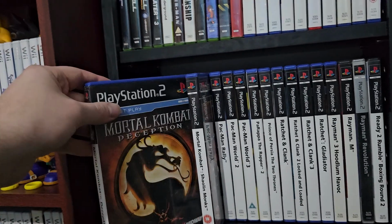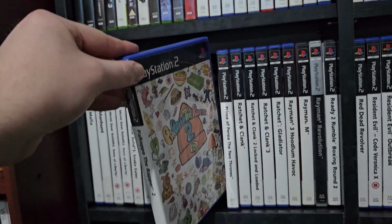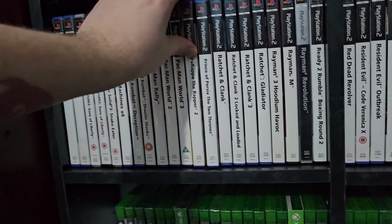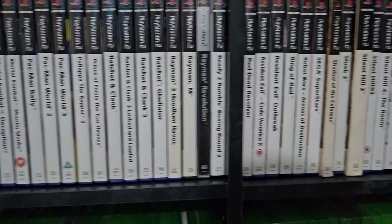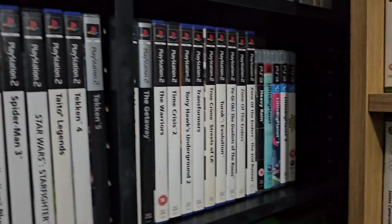The reason I have a lot of these PS2 games is because they were cheap. Parappa the Rapper 2 is one that gets an honourable mention just because I like that series. But yeah, most of these were cheap. Nothing much to add there.